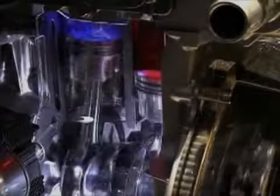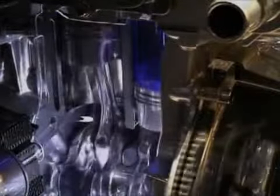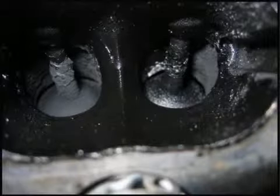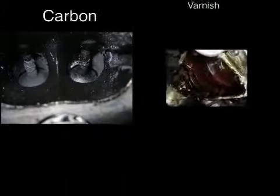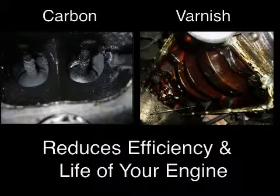Partially burned fuel in the combustion chamber also collects and accumulates on the coolest parts of the chamber as carbon. Carbon forms a hardened, abrasive deposit on your engine. Just a 1/4 inch of carbon buildup acts like 3 inches of metal insulation, producing heat and poor performance. A combination of carbon and varnish in your engine reduces the efficiency and useful life of your engine.